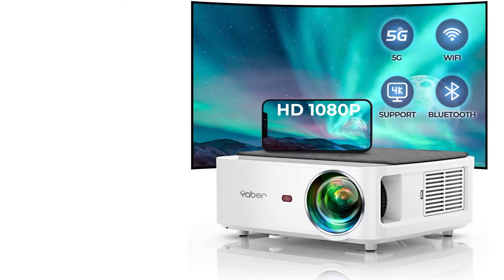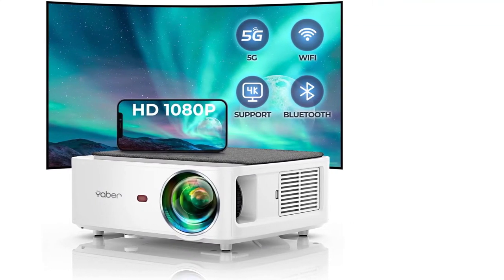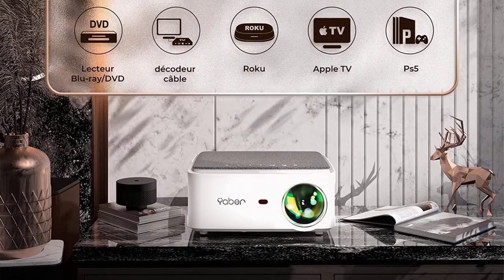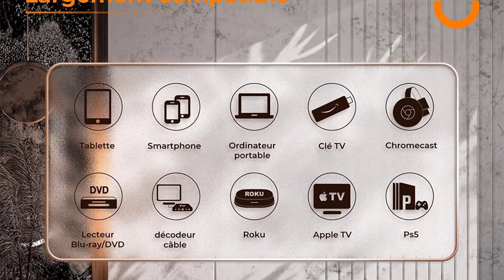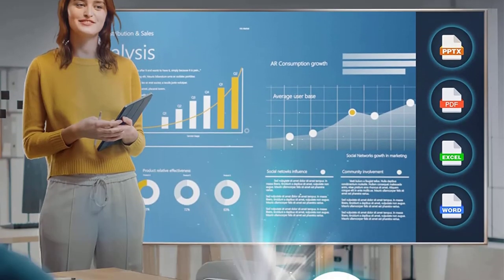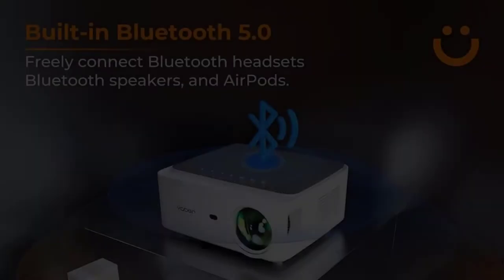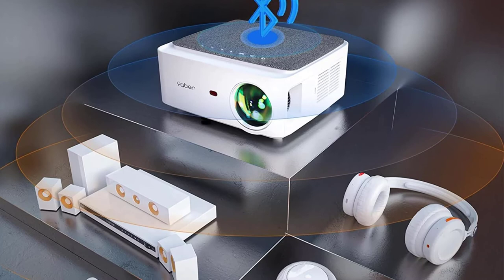At number 10, YABER 5G V6 Wi-Fi Bluetooth. The YABER 5G V6 is not the cheapest option you can find today. However, unlike many other entertainment options, the product is the most cost-effective 1080p projector model. This representative from YABER has 3 times the resolution of conventional 720p projector models while being much more portable than products with the exact resolution.